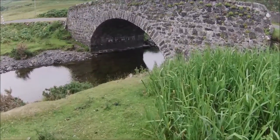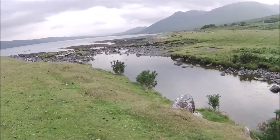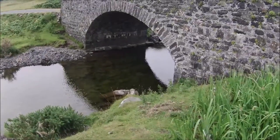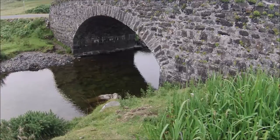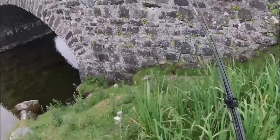This is the stream. There's a bit of a pool under the bridge, and I looked earlier, and to my astonishment, I saw a shoal of sea trout under there. Lord knows how they've managed to get into here. If you look across the beach, the stream just seems to disappear into the rocks. There's so little water in it. Bit of a pool here, not very deep.